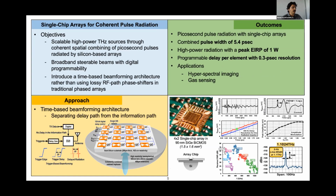In order to build these chips, we introduced a time-based beamforming architecture, which is different than what is used in traditional phased arrays. In traditional phased arrays, for the operation of the array, the delay is introduced in the radio frequency path, but we developed a time-based architecture that introduces delay in the digital path. We made single chip arrays out of this architecture.